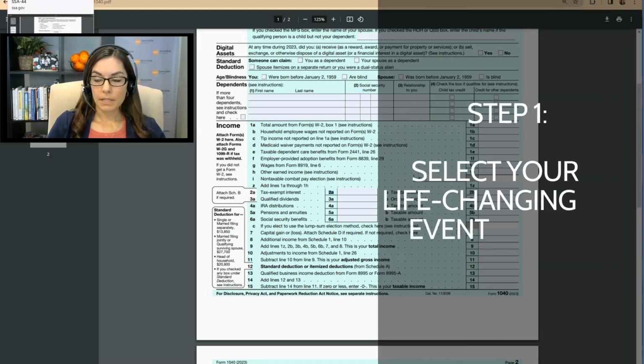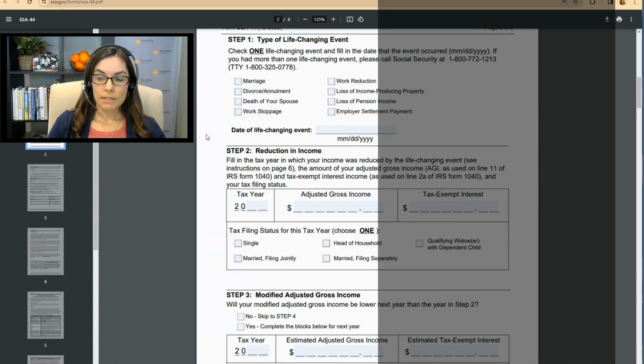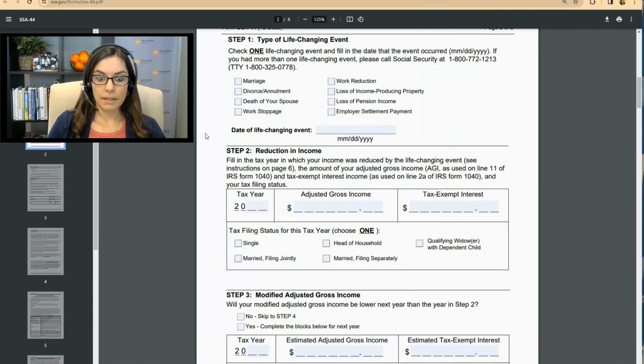Step one is you have to select your life-changing event. Basically, what Medicare says is, hey, we recognize that we are basing your current year premiums on your income tax situation from 2 years ago. And for a lot of people, things can change in that time.